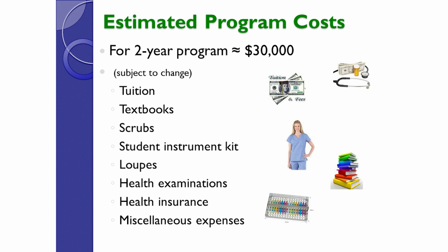All right. So the estimated program cost for the 2 years is about $30,000. And let me tell you, I know that is a lot of money, but for a bachelor's degree, it's not bad. And if you look at other programs that are private, in California, they've got many of them, and there are some programs for their bachelor's degree, they're charging $80,000 to $120,000 for a 2-year degree, bachelor's degree. So this really is good.